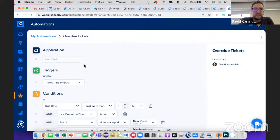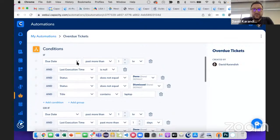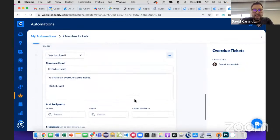So in this case, we've got a help desk trigger here. When the time interval has passed, if the ticket due date is more than an hour, and we've never executed this, and the status is either done or dismissed, and then I did this just for demo purposes, if the title contains laptop, then we can go down and look at this action here.